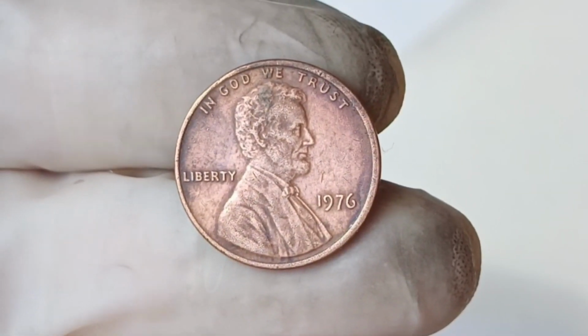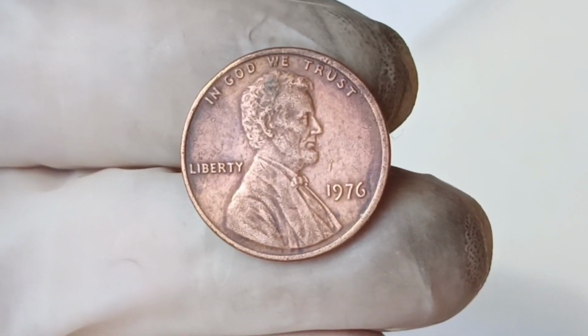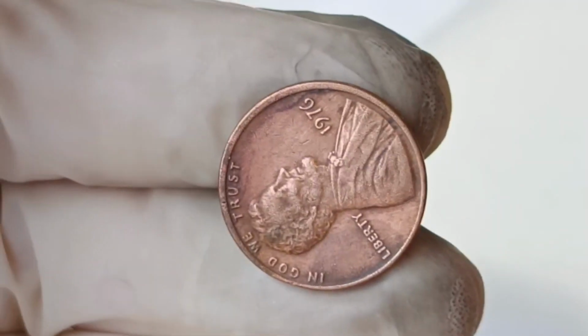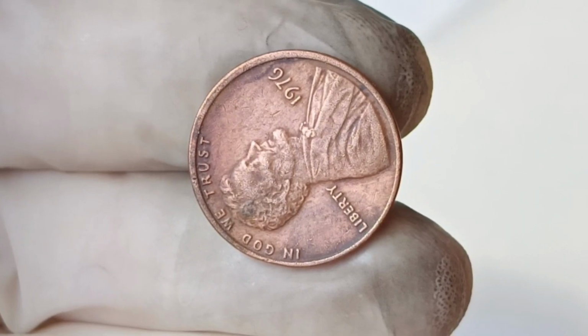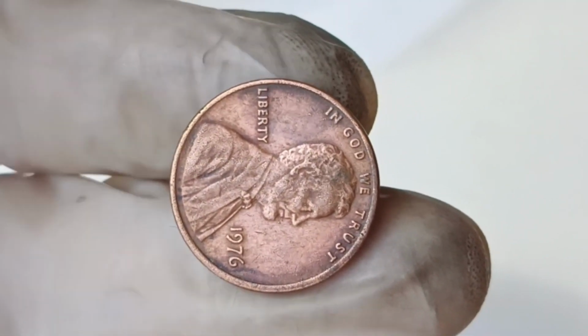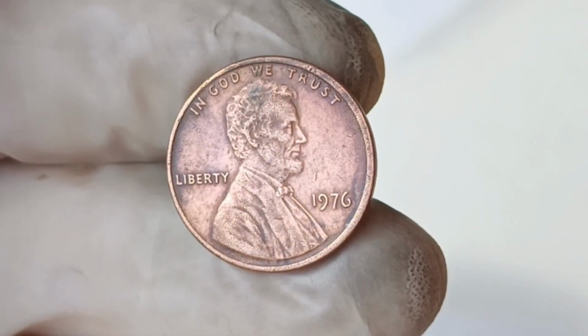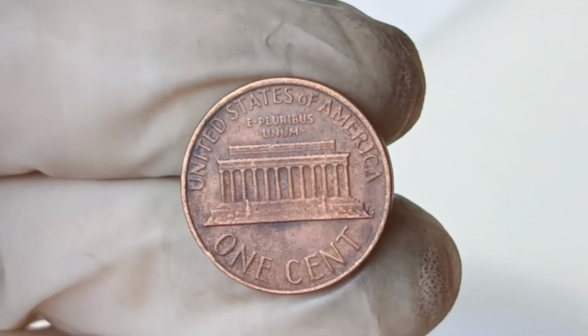However, don't be fooled, not all 1976 pennies are made of solid copper. Many of them are simply the copper-plated zinc version, which is still worth just 1 cent. If you suspect that you have one of these rare 1976 copper pennies, it's a good idea to get it professionally appraised by a numismatist.